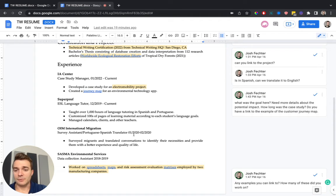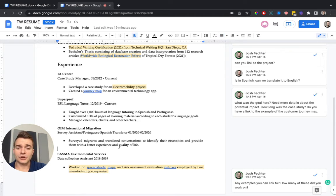environment. And then we have OIM, International Organization for Migration. So surveyed migrants and translated conversations to identify their necessities and provide them with a better experience and quality of life. This is something that doesn't provide a whole lot of value. We'd want more details here about impact, maybe some documentation, but it's a part of a resume that if we left out would leave a significant blank area. So we're going to keep this here for now, because it also shows, again, that she is a localization expert. And that's really the point that we're trying to highlight with her resume.